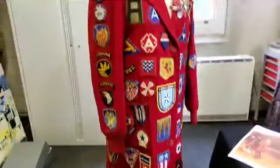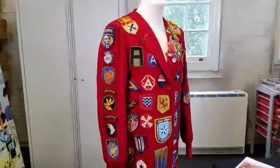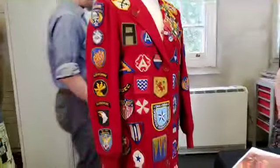And first we're going to talk about this coat, which, this is live, so I'm just going to go and turn on this light, which we forgot to turn on. Smoothly done.